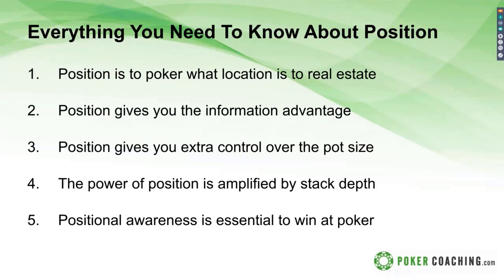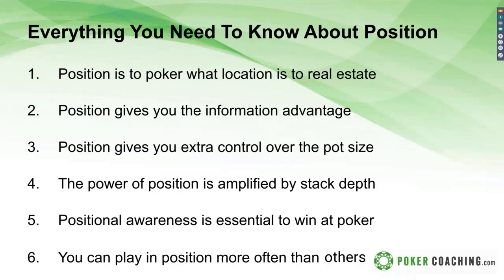Whereas when someone does adjust their ranges from position to position to position and plays fewer hands in early position and more hands in late position, that person is positionally aware, which means they are more aware of one of the key components of poker strategy, probably aware of more, and therefore a dangerous player. And the sixth thing that you need to know about position is, when done correctly, when paying attention to the right things, you can play in position more often than others, and you can have a huge advantage over the competition in every pot that you enter.